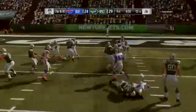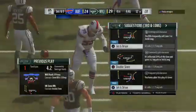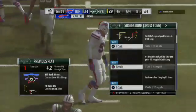And they'll go with the ground attack here. And he'll fight his way down right around the 12. 1 yard, the official pickup there, so it's going to set up 3rd and 9.